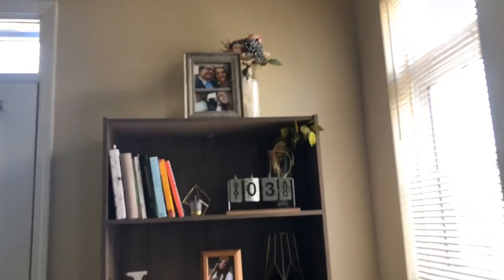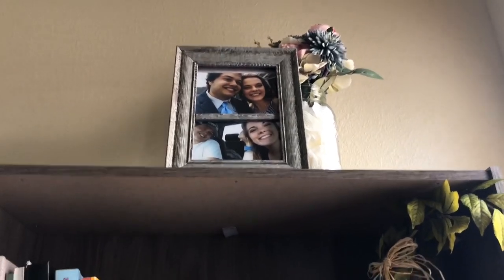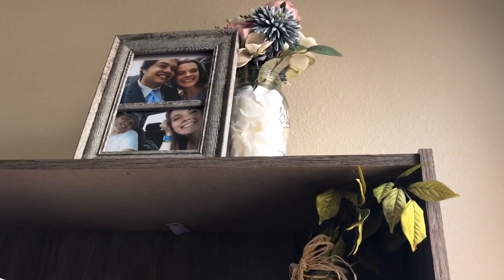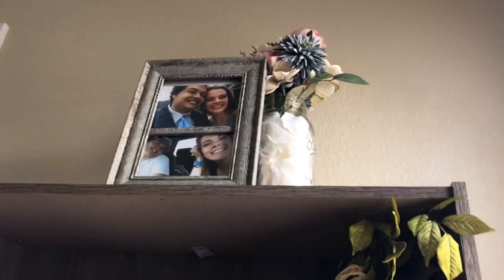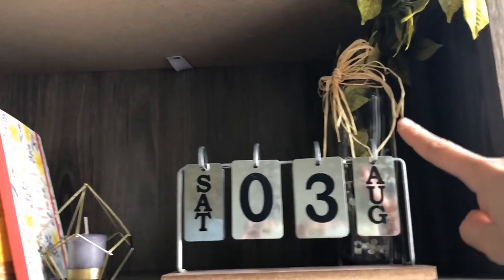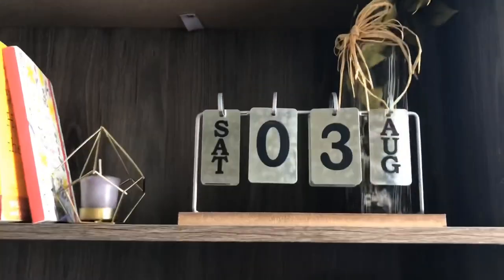I also got this from Walmart. And up top is just a frame that I got from Walmart a long time ago. These pictures are of me and Jordan from forever ago. And then behind it is a mason jar with flower petals and the bouquet I caught at a close friend of Jordan's family's wedding. And then this is another jar back here that I bought from the same consignment shop as I bought the other one. I just put a flower arrangement out of it.